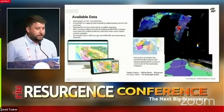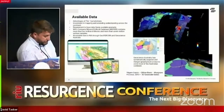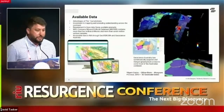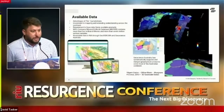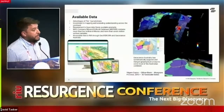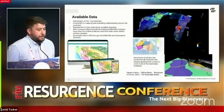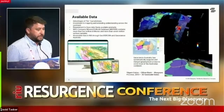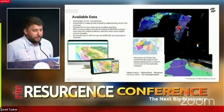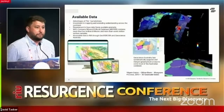Working in tier 1 jurisdictions such as Australia, we have a lot of open source data available to us. You can see here on the right, we have an image from Geoscience Australia. Geoscience Australia has acquired and merged geophysical surveys to cover most of Australia, investing in mapping and extending our understanding across the continent. These examples display all available airborne EM electromagnetic data. The second example in the bottom right corner is a regional 3D model of the Musgrave province within the Yilgarn Craton, generated with freely available data. This model is available to download in Leapfrog Geo, so I'm hoping you all use it and love Leapfrog Geo, allowing you seamless integration into your 3D modelling workflow.